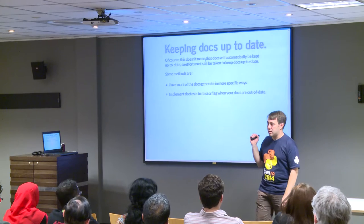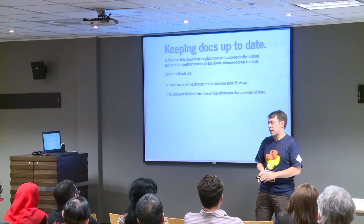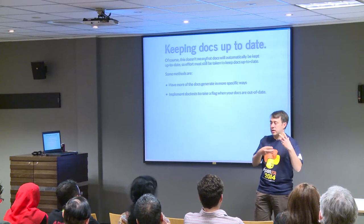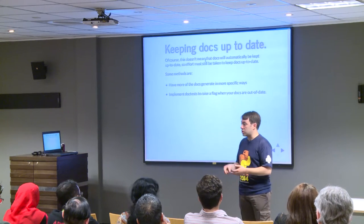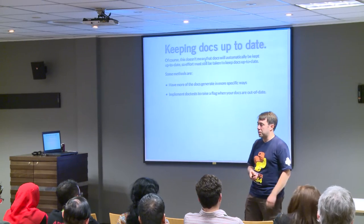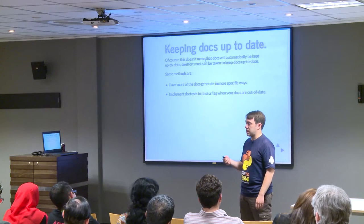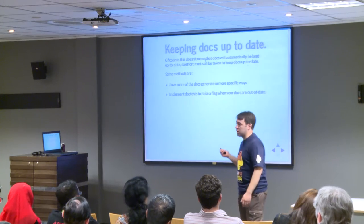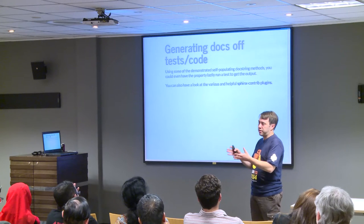And Doctests is quite a convenient way to tell you if your documentation is out of date, because this is essentially test cases that live in your documentation. And depending on what test runner you use, you can also run it as part of your test suite, not just when you're generating documentation. So you could essentially make it fail your CI build if your doctest fails. So that's another way of keeping documentation up to date. It's like trying to handle any regression in code, really.